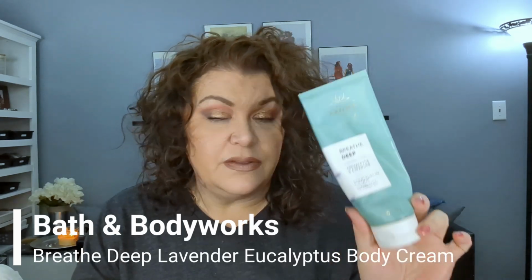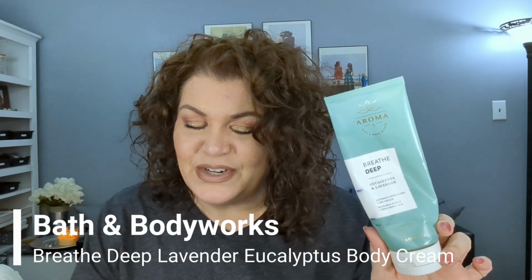Next, we have the Bath & Body Works. This is the aromatherapy line, the Breathe Deep Eucalyptus and Lavender. And this is a body cream, but I use it as a hand cream. And it smells so good, and I will definitely repurchase this. Yeah, I did not cut it open. I did not dig it out, but I squeezed every little bit that I could possibly get out of here. I love that. Love that so much.